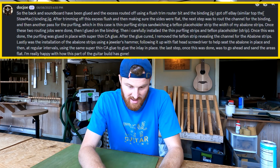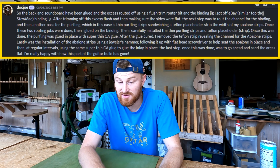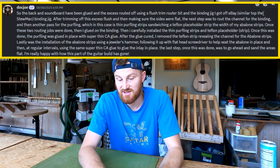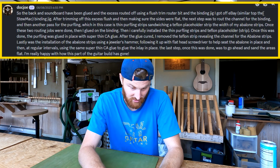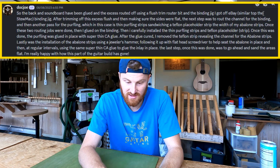Okay. After trimming off this excess flush and then making sure the sides were flat, the next step was to route the channel for the binding and then another pass with the purfling, which in this case is thin purfling strips sandwiching a Teflon placeholder strip the width of my abalone strips. Once these two routing jobs were done, then I glued on the binding.